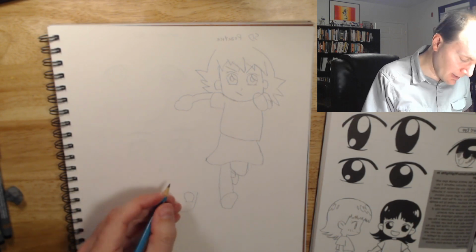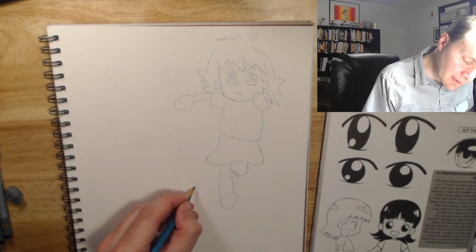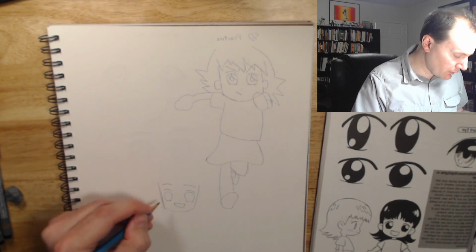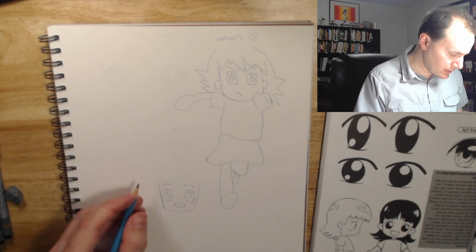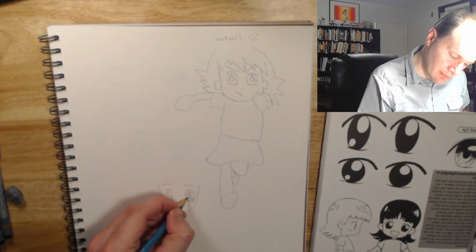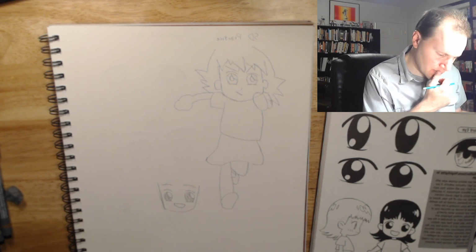Here are those ovals again. Kind of can't stop them. Give her a nice, pleasant expression. Expression is something else I need to work on. So how are we doing on the overall head shape? Still feeling off. I think I went the opposite direction there. Wow, that's... yeah, man. That's really off. Okay.